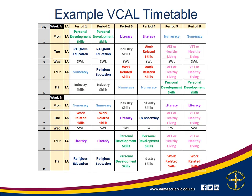This is an example of a VCAL 2020 timetable. As you can see, Wednesdays are left for structured workplace learning or school-based apprenticeship placements, meaning there are no classes delivered on Wednesdays, which allows students to be out in the workforce on those days. And Tuesday and Thursday afternoons, there is time made available for students to either be attending their VET course or attending the healthy living class.